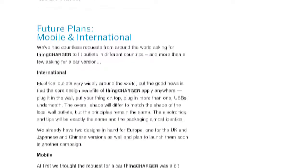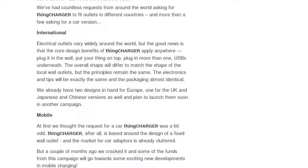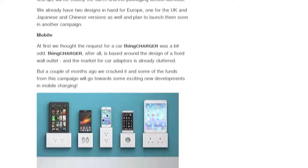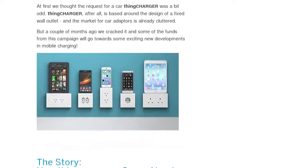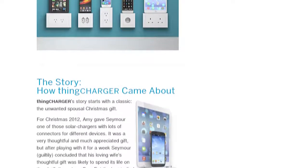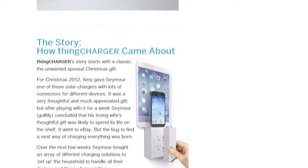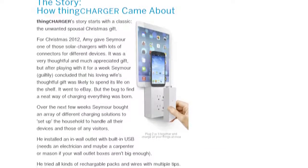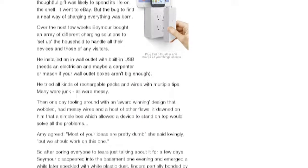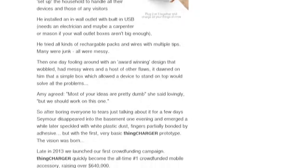First, the tips that determine whether you can use micro USB, 30-pin, mini USB, because things still use that apparently, or lightning, are stored in the back of the thingCHARGER. Meaning that if you ever want to change what you're charging between your iPad or your Android phone, you have to remove the thingCHARGER from the wall. Again, bringing up that whole unplug everything from the outlet issue.